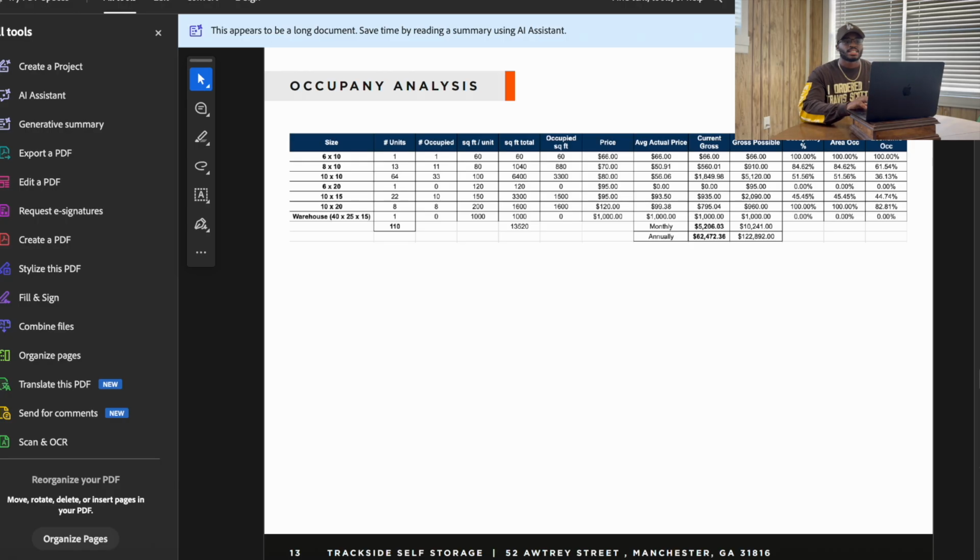So you've got the 6 by 10 where it is occupied, somebody is in there, and economic occupancy is going to tell you if people are actually paying the full amount that you want, because it's not always about a delinquency. On this next one, they want to raise it up to about $70, and they're telling you that you could probably raise it to $70, but they're only collecting $50.